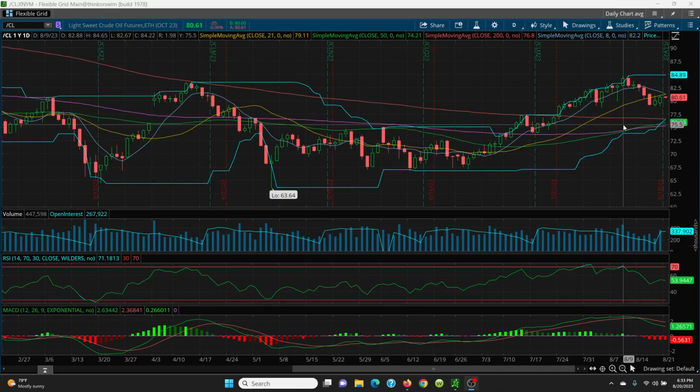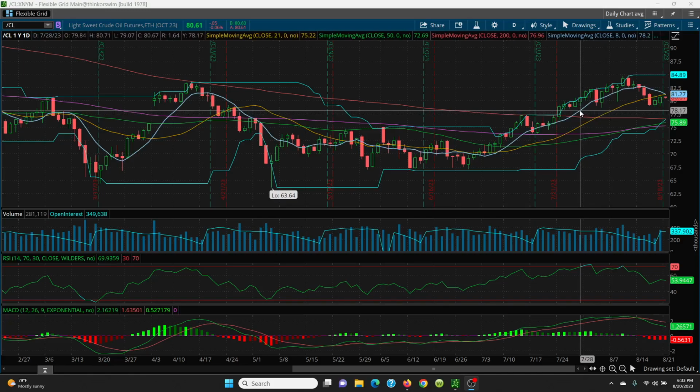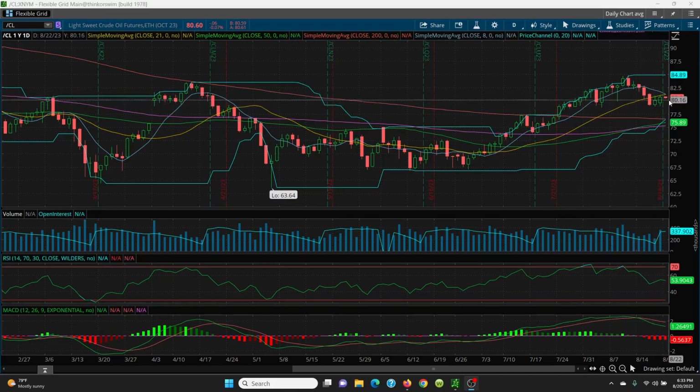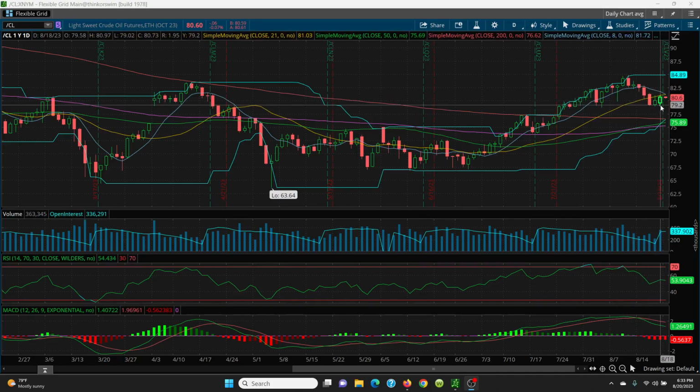Okay. So what you want to do on the upside is watch this 81.21 and this 81.27. If price can get and close above these two key SMAs, that would negate this bear flag pattern and we would rip higher.